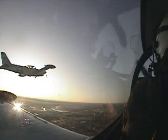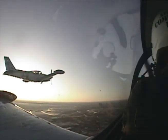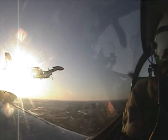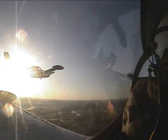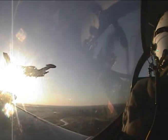Putting a big demand on formation position with trying to keep the sun out of our line of sight. I'm only going to get up a couple hundred feet more, and then it's going to be yours. In the meantime, I am getting the trim set. We're going to slide back for you. Okay, that is time for me to slide back.